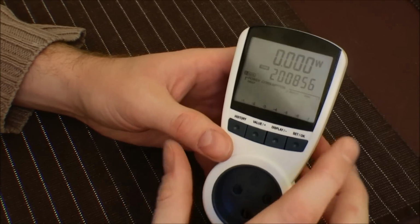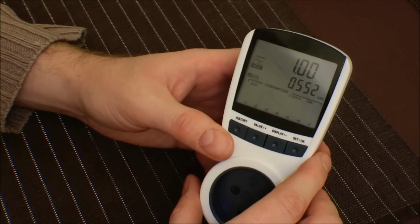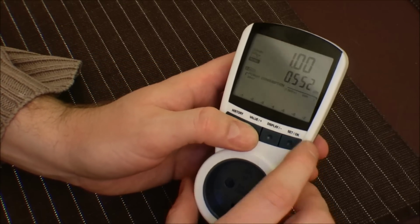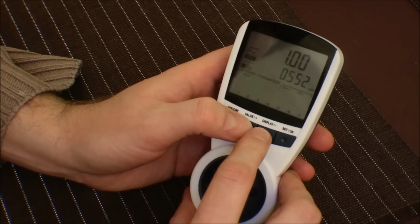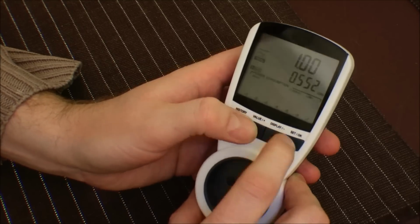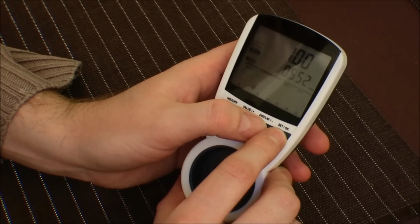To delete all recorded values, let's just find a value that was, oh, not that one. This one was recorded. So to delete that, you have to press value and display, the two middle buttons, in at the same time for 3 seconds. And the display should start blinking.